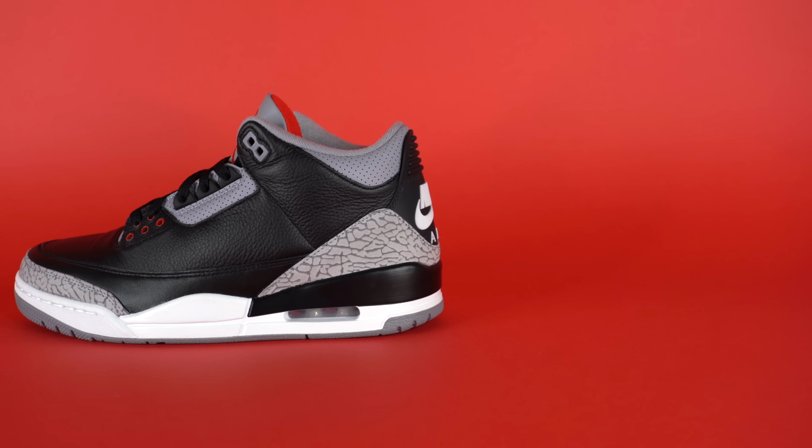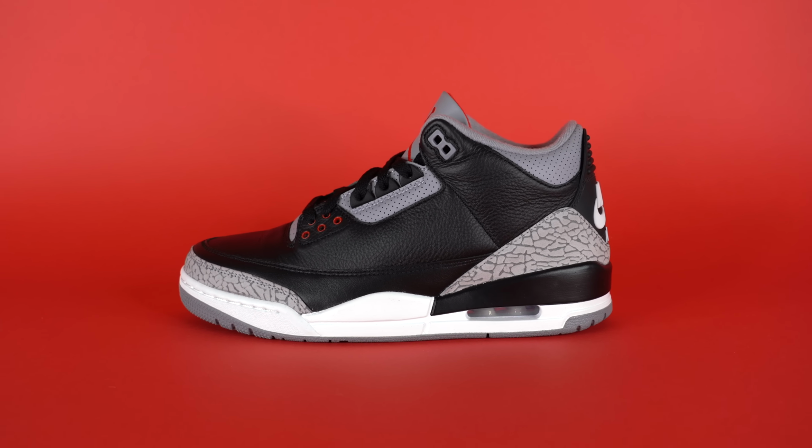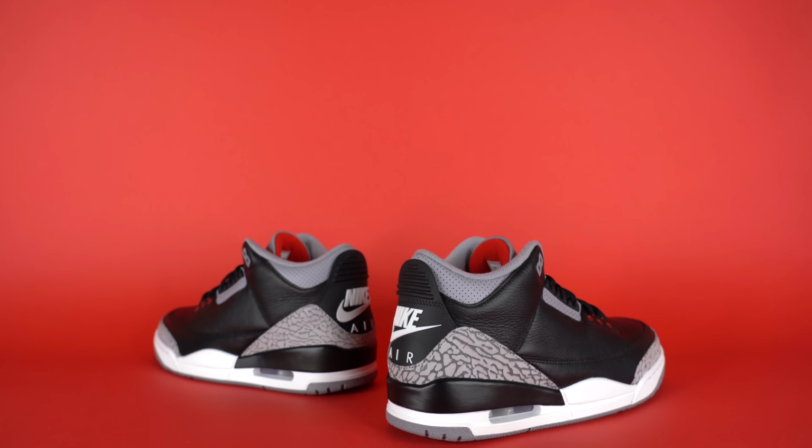But this shoe is one of my favorite sneakers of all time. For me, it goes red ones, possibly Chicagos at number 2, and then these. These might be number 2 though. It kind of goes back and forth between the Chicago ones and these at the number 2 spot. But this shoe is absolutely incredible.